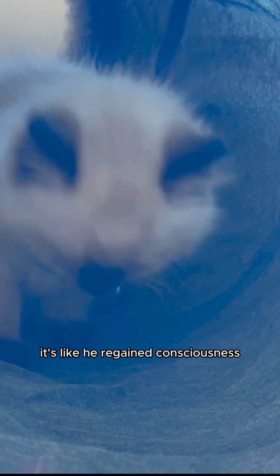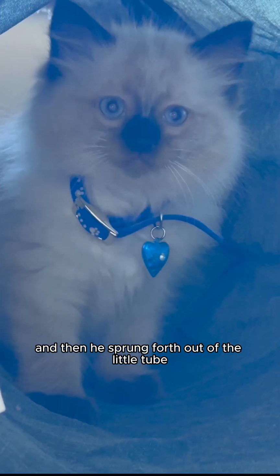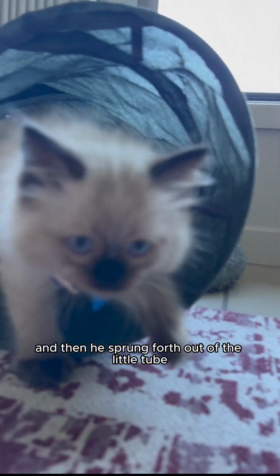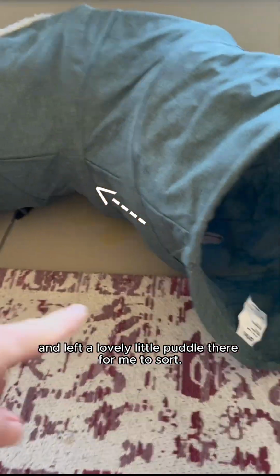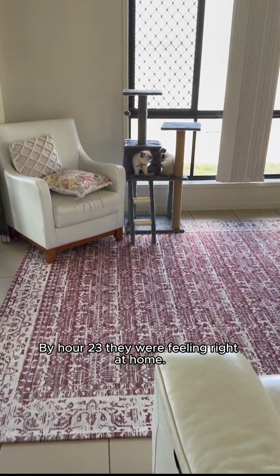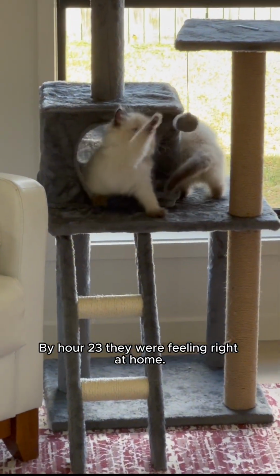When he was done, it's like he regained consciousness and then he sprung forth out of the little tube and sprayed a bit of wee on the carpet, on me, and left a lovely little puddle there for me to sort. By hour 23, they were feeling right at home.